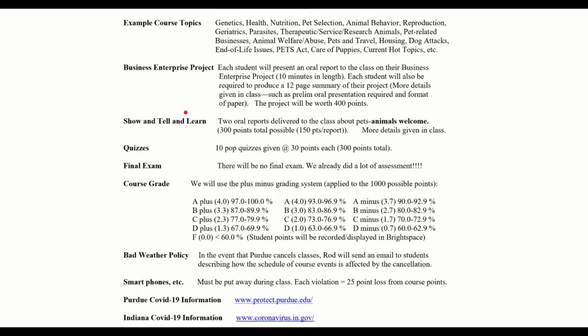Another way to gain points this fall is show and tell and learn, where everybody, sorry about my voice, will get up in front of the class and do this 2 times and say, I want to tell you guys about blank. So it might be bloat in dogs, might be hyperthyroidism in cats. If you have some personal experience with something that either one of your pets had, a neighbor's pet, a good friend's pet, so much the better. Or you work someplace this summer, you took some pictures. Anything's, the sky's the limit.